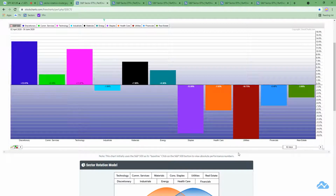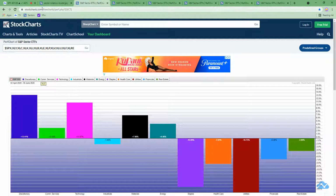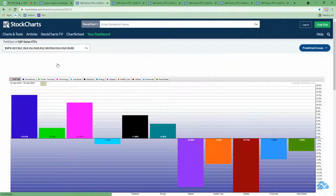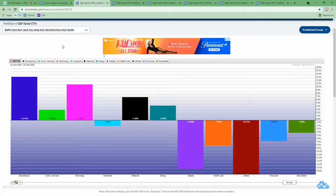Well, this worked out really, really well coming out of the COVID crash. I'm looking at this relative performance from the beginning of April through June, basically quarter two of 2020, which was after that March crash. And if you're looking up here in the website, it's stockcharts.com, and you can find it here by looking at the relative performance here. You should be able to find it on the website. It's a very handy tool.